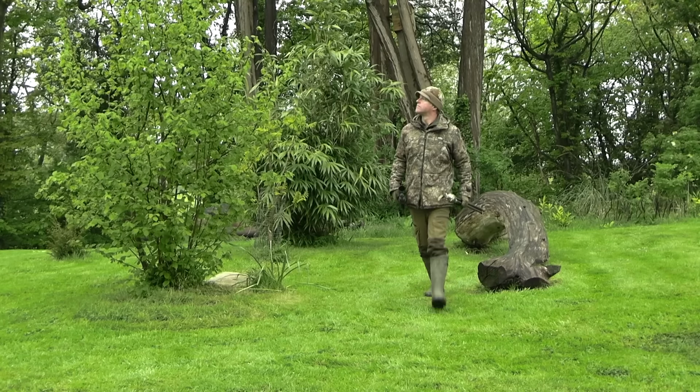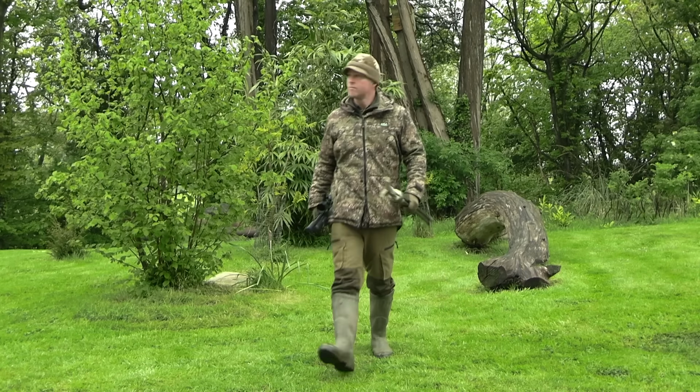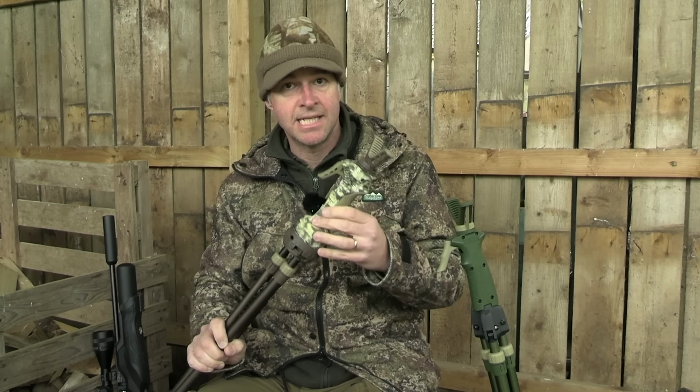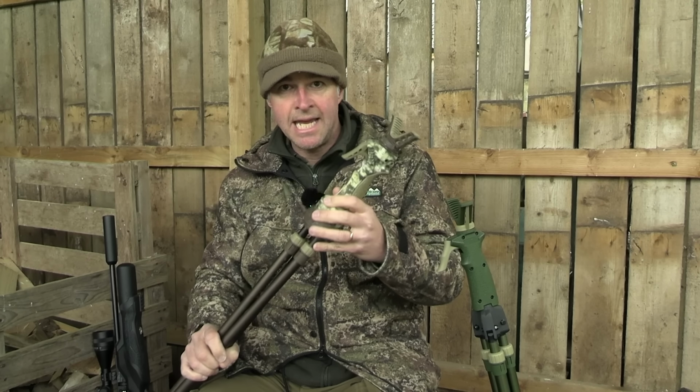Now, I use this one a lot for static shooting, whether it's from a hide or ratting, but those proportions mean that it's also not too bulky to carry around on roving sessions. The prime feature is the trigger from which these sticks take their name. If you give it a squeeze, the legs actually telescope in and out to adjust their height. And when you release that trigger, they lock securely in position.